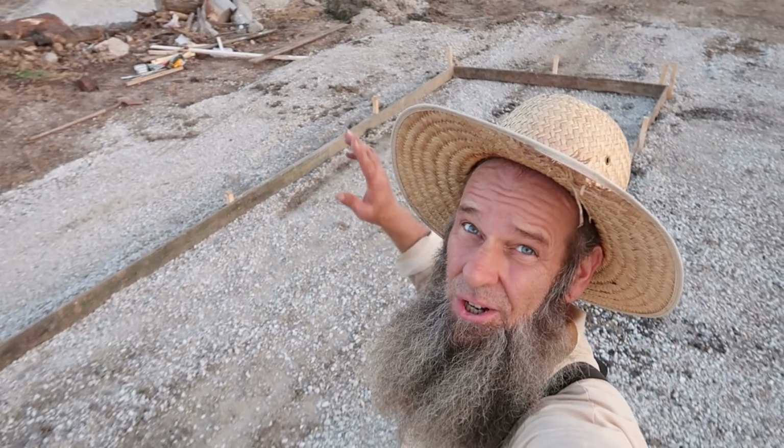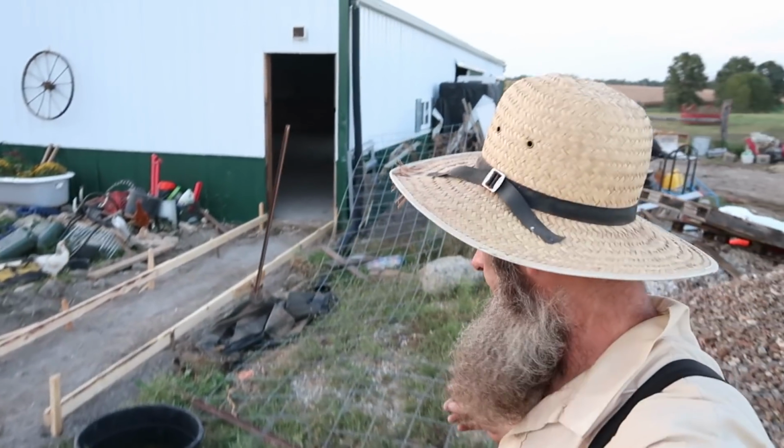All right, we have this all closed in and graveled and leveled and everything, using up every piece of daylight today. Now we're gonna go over here, I'm gonna show you the sidewalk I'm putting in for Stacy. Here we are on the side of the barn.